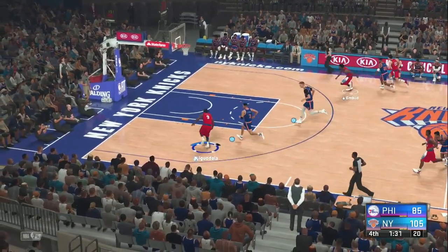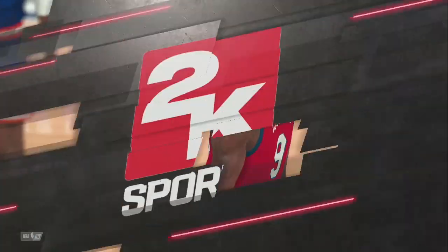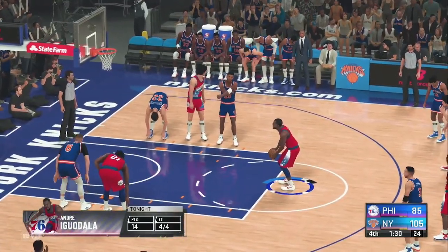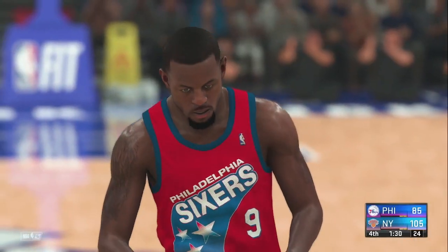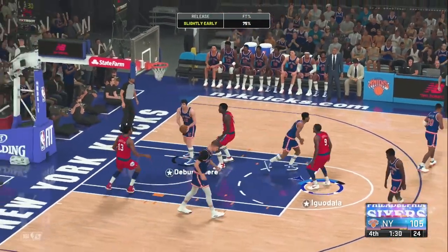And now Philadelphia on the break. Iguodala's running. Great drive to the rim by Iggy. His aggressiveness really forcing the D to get physical with him. At the line for 76ers. No good on the free throw. Monroe's checked in for New York. And the second free throw, good.